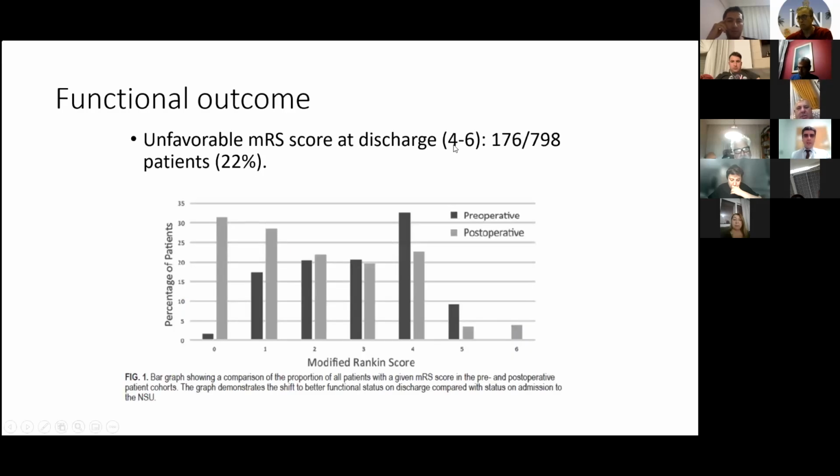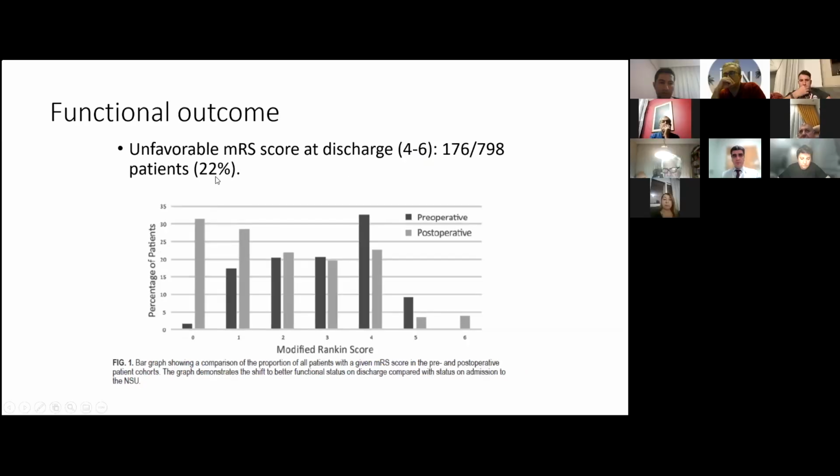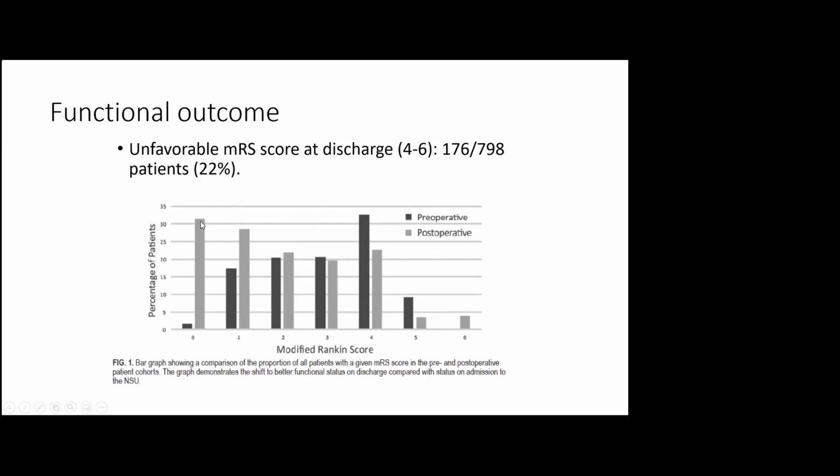When you looked at the functional outcome, and I appreciate that this was only the modified Rankin score at discharge, so we didn't look at the long-term functional outcome, and we defined poor outcome as an mRS of 4 to 6 at discharge. So these were patients who were dependent, an mRS of 4, 5, patients who were really dependent, unable to mobilize at all, and 6, obviously, patients who were dead. And you can see that 22% of the patients had a poor outcome at discharge. And you can see the shift from the poorer, so the dark column is the preoperative, the light gray is the postoperative, and you can see how we have a shift towards a better end of the outcome spectrum postoperatively.